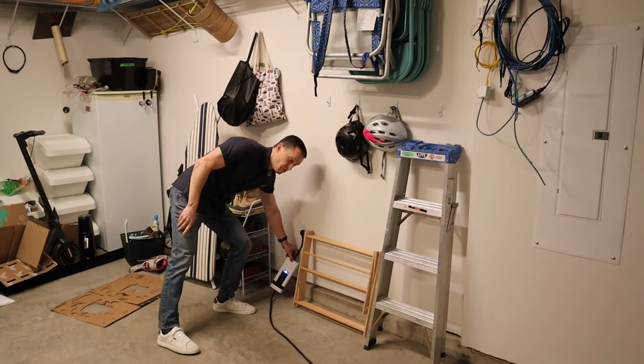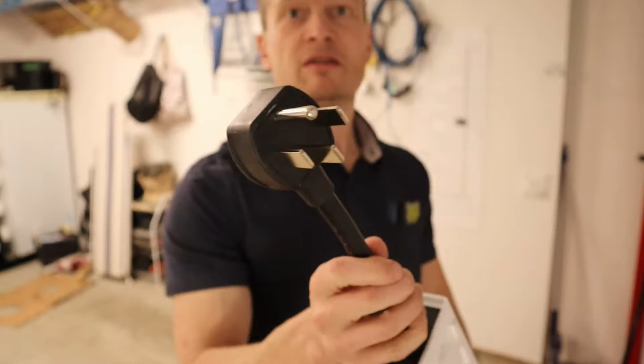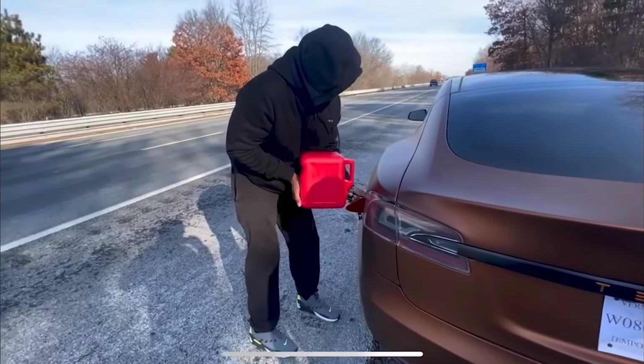I packed my EV wall charger along just in case. I don't normally do that, but this time it was like, you know what? It doesn't hurt to bring it. It would be like bringing a teacup for a jerry can if you had a regular car and you had to go back and forth with a teacup.